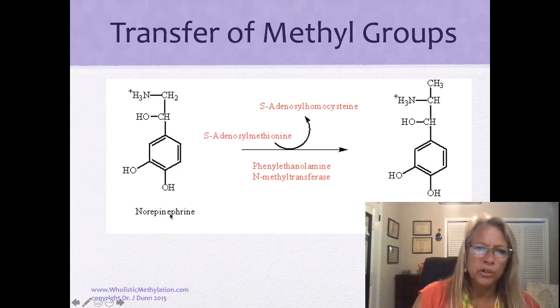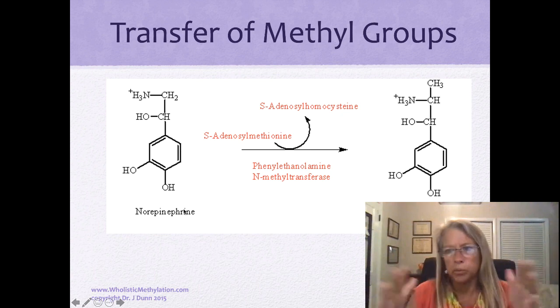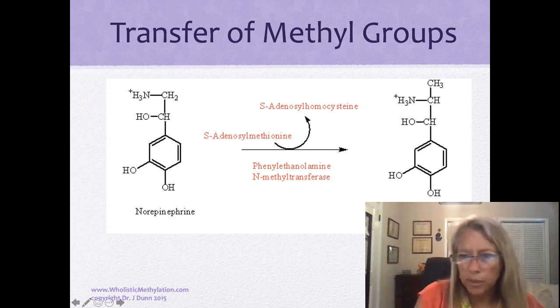So when we're trying to turn norepinephrine into epinephrine, epinephrine comes from norepinephrine, and that comes from tyrosine. So we break down into dopamine, norepinephrine, and epinephrine. This pathway requires S-adenosylmethionine, the SAMe that we talked about, which is a methyl donor. It drops a methyl group off and becomes S-adenosyl homocysteine, and it allows this phenylethanolamine N-methyltransferase to turn norepinephrine into epinephrine.